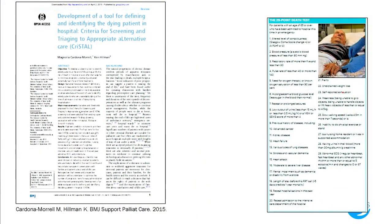So the pioneering work in this area, as quite often is the case, has been done by Ken Hillman, who's the father of rapid response systems outreach from Australia. But his experience has taught him that we need to start thinking more about those people who will not benefit from aggressive treatments. And here's a fairly long list of criteria, but a lot of it is about vital signs and comorbidities that can be used to predict who's dying. And this has more recently been validated in several centres around the world.